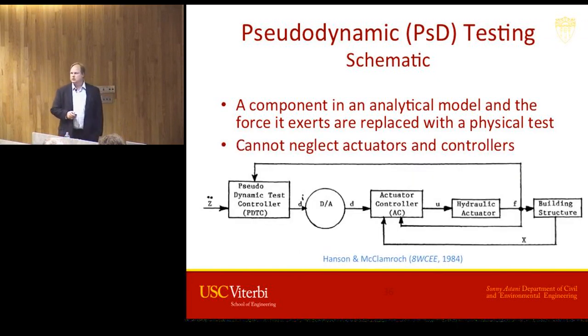Actuator dynamics and control dynamics can't be neglected. So some guys at Michigan back in the 80s started looking at what if we include those dynamics into the problem.